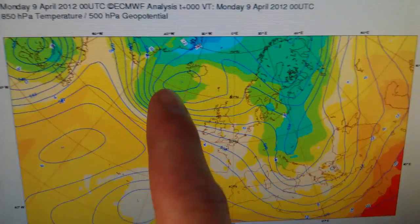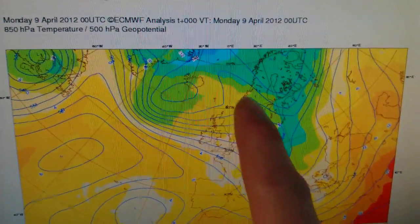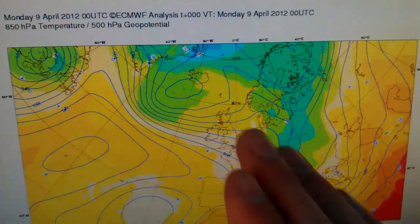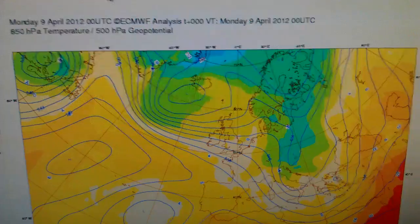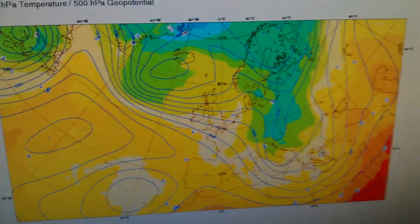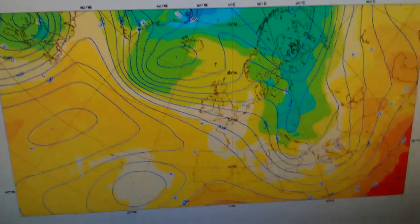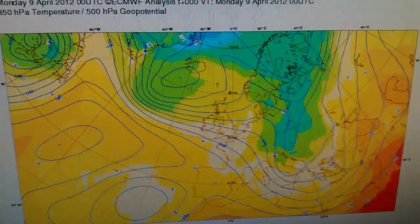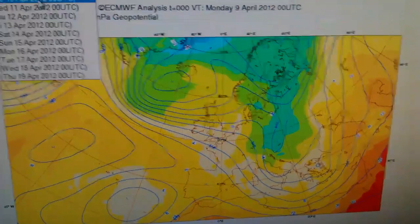The upper level low is off the southwest of Iceland. The surface low is to the northeast of Scotland. And of course we've got all this weather covering the British Isles. It's really already turning showery in nature across northern parts of the British Isles. Here at the moment, as I speak, the sun is actually filtering through the clouds. A few minutes ago it was raining. That's going to be basically the script over the course of the upcoming week.